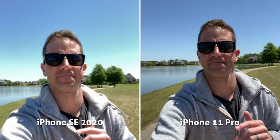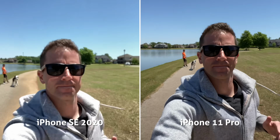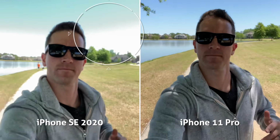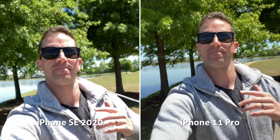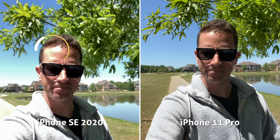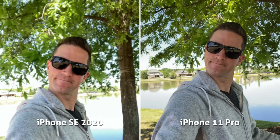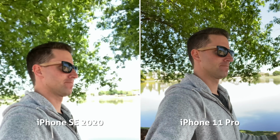Front-facing camera video, going for a quick jogging stabilization test, another big win for the 11 Pro, producing much smoother looking footage. While I'm walking under the trees, just watch how blown out the highlights get on the SE, versus the 11 Pro's accomplishing a very impressive high dynamic range image, exposing quite well for the dark shadows under the trees while maintaining some clarity of the bright background and water reflections.